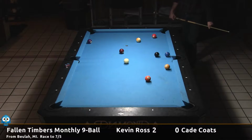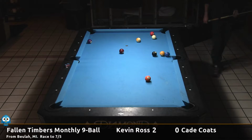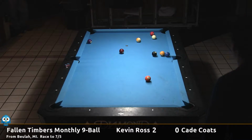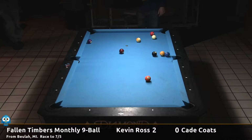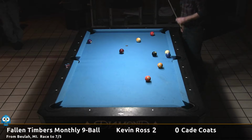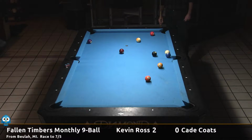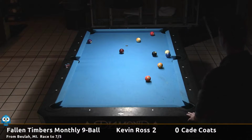And he did leave it the edge of it. And so it found a hole. How does it do that? It does not look like the 1 passes the 2. So Kevin's just going to play safe and touch it up behind the 2 ball. Don't have to try to do anything fancy when a simple little shot's laying there available for you like that.